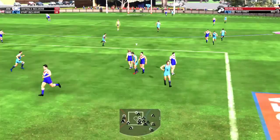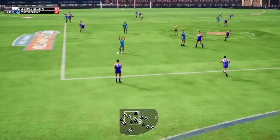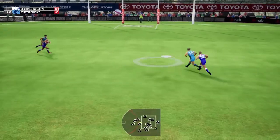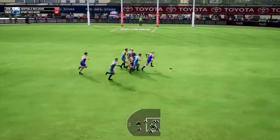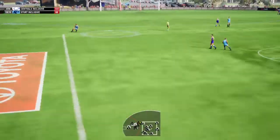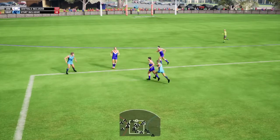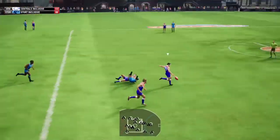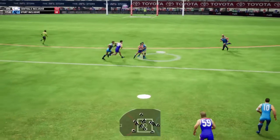12 didn't see what was coming. The ball spills from the tackle. Slick with the hands. The handball hits the target. Off hands from 59. I haven't seen him for a while, Gaz. Yeah, he's having a real quiet match, Hutto. Off hands, 11, failing to get near it, Gaz. Well, he hasn't had the impact we were expecting.